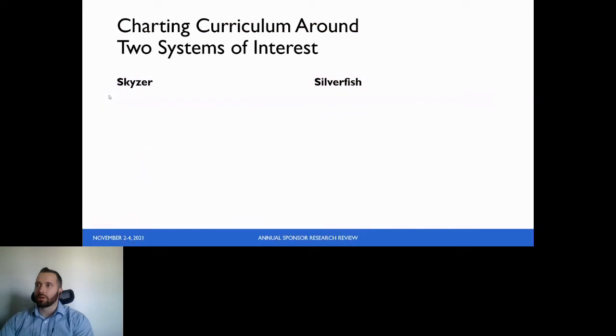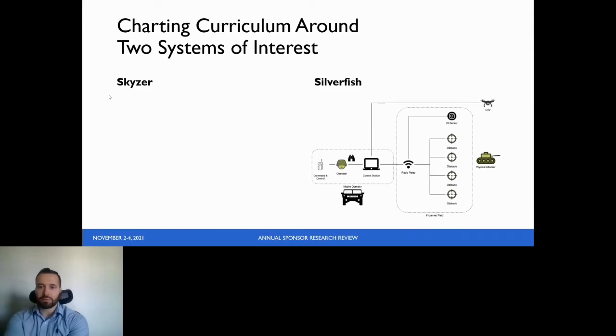All right, so as Nicole alluded to, we've framed a lot of the curriculum that we're working on around 2 case studies. One of those is the Silverfish model. If you had the pleasure of seeing one of Peter Beeling's talks today or even yesterday, it's a notional system that's designed for cyber resilience.